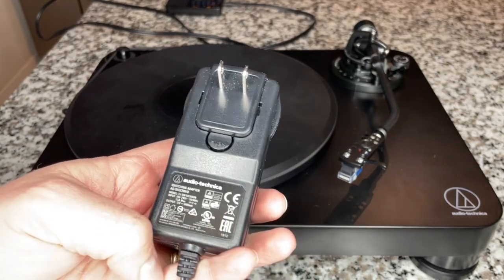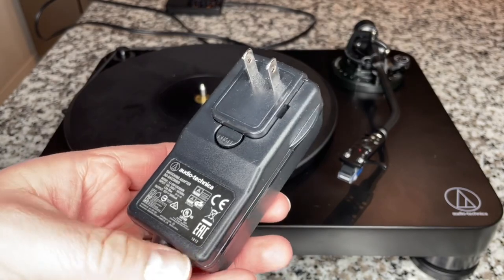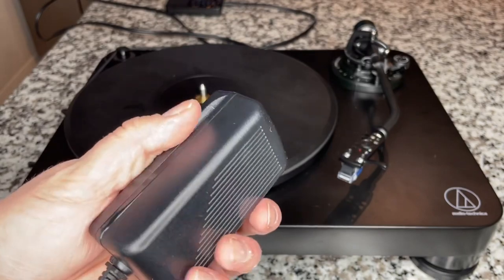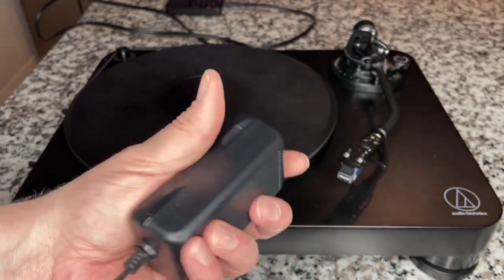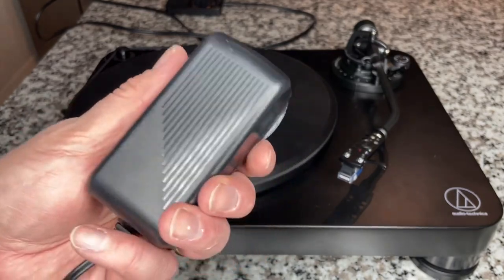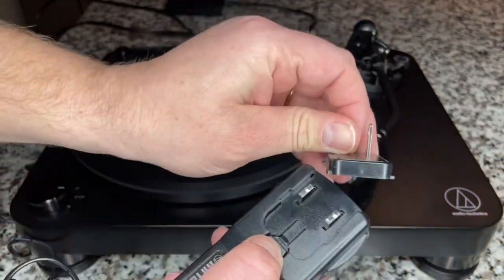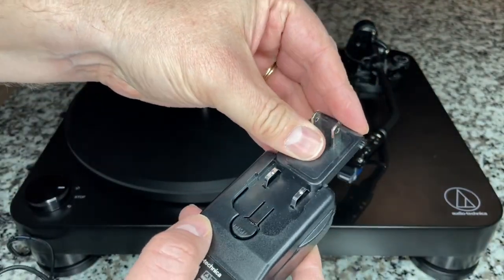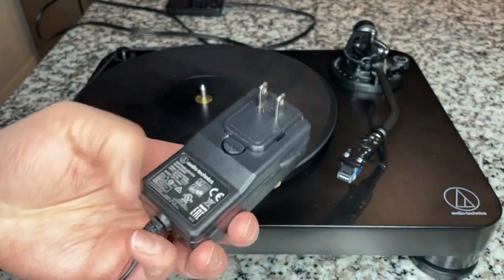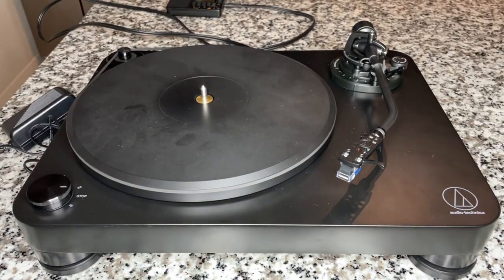power supplies. I was very firmly corrected for not calling these DC transformers, but power supplies that Audio-Technica provides for their products are absolutely massive. As you can see, if you were to compare this to a standard wall wart, it's about double the length. It's beefy. It feels high quality. It's got an adjustable, or not adjustable, but a replaceable tip there, depending on what country you're in. It's just well made. Okay, there we go. Call me an Audio-Technica fanboy, but their stuff is just good. It's consistently good.